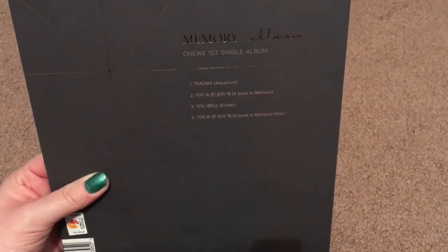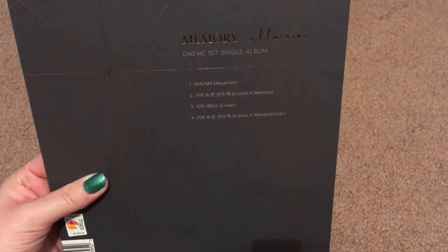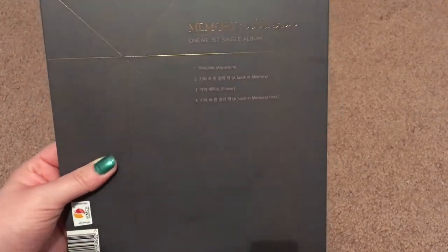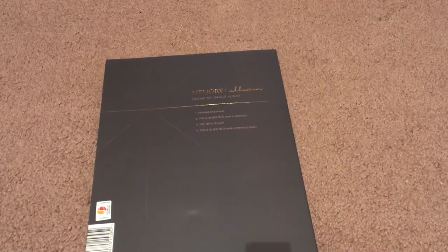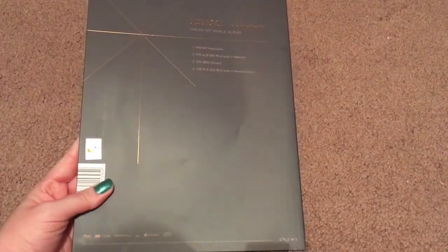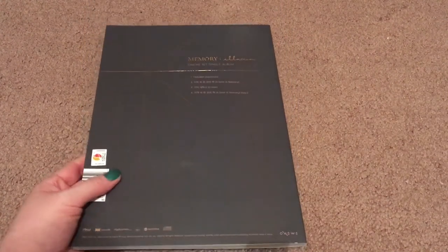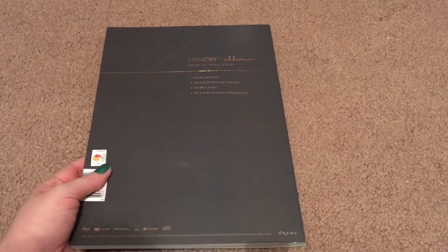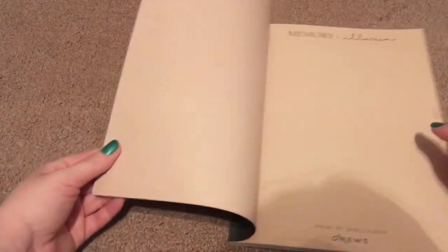But as I said, there are 4 songs. We have Trauma, Aquarium, the title track, A Book in Memory, Eraser, and then the instrumental for A Book in Memory. Trauma, Aquarium is my personal favorite, but again, highly recommend all 3 songs. And they're all super different. So if you've heard one and it's not really your style, highly recommend checking out the other 2 anyway. I feel like there's gotta be at least 1 song for everybody on this album, just because they are such different vibes, and they're all so good.